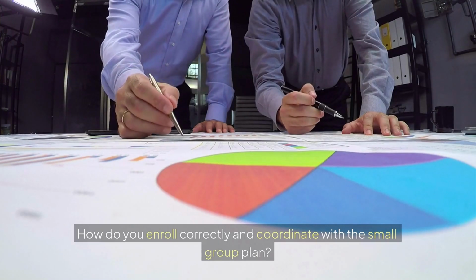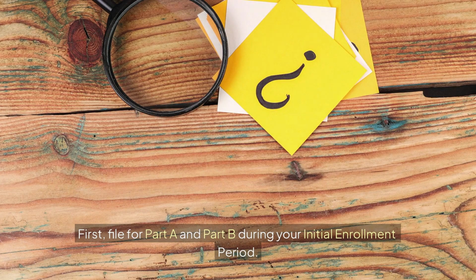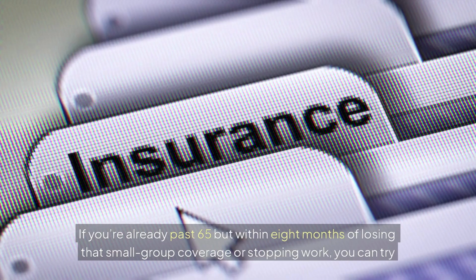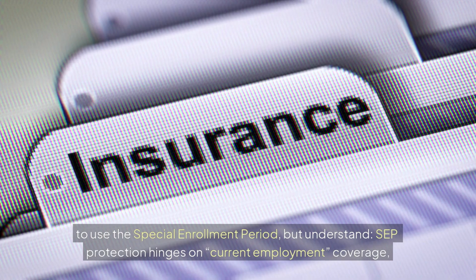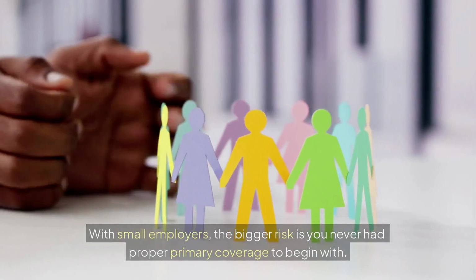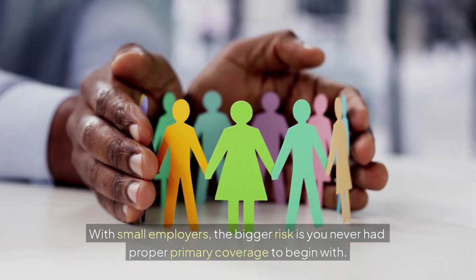How do you enroll correctly and coordinate with the small group plan? First, file for Part A and Part B during your initial enrollment period. If you're already past 65 but within 8 months of losing that small group coverage or stopping work, you can try to use the special enrollment period, but understand, SEP protection hinges on current employment coverage, not COBRA or retiree plans. With small employers, the bigger risk is you never had proper primary coverage to begin with.